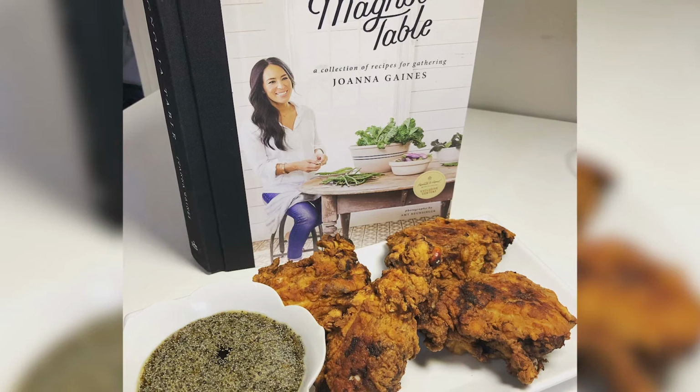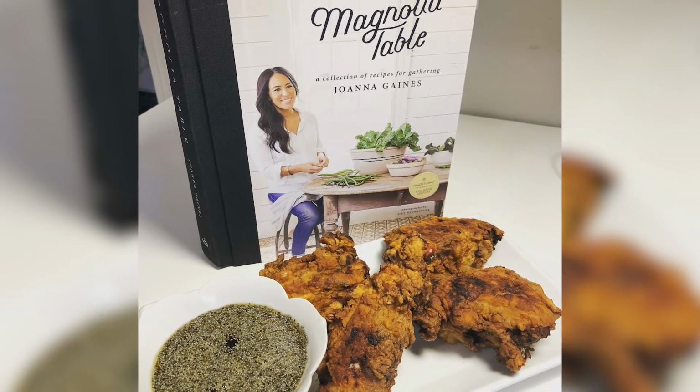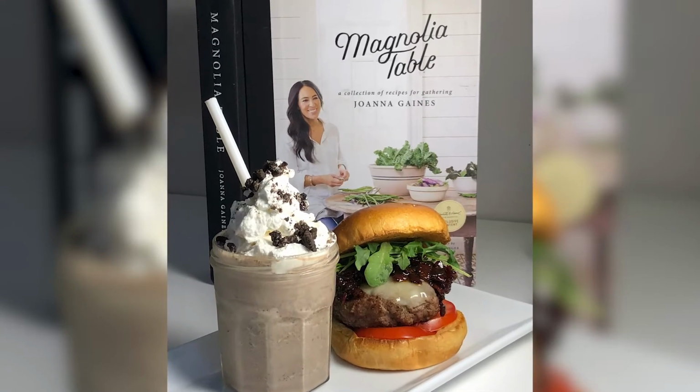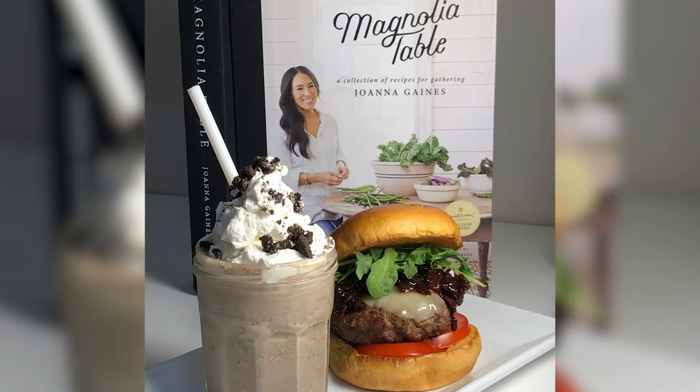Day 5 was dinner, and it was fried chicken with the sticky poppy seed jam, and I paired that with my roasted herb potatoes. Day 6 was Gaines Brothers burgers and the bacon drip jam, and I paired that with a nice chocolate Oreo milkshake.